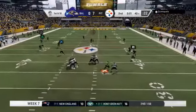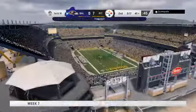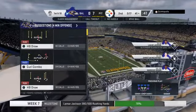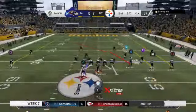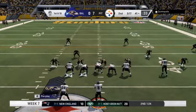On 1st and 10, it's Jackson, flush to his right. A nice job there on the escape and scramble. A 1st down, a 16-yard gain. The Ravens going to use the 2nd of their timeouts as they'll stop it with 17 seconds to go in this first half of action. This offense finding its legs now.